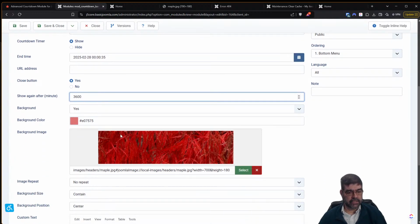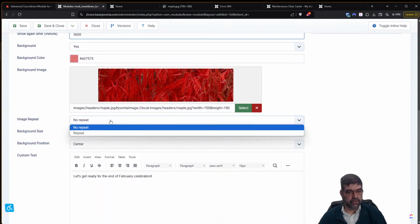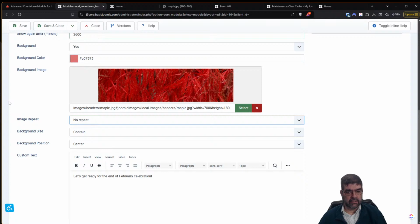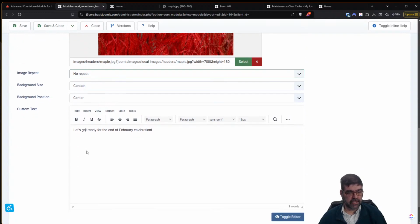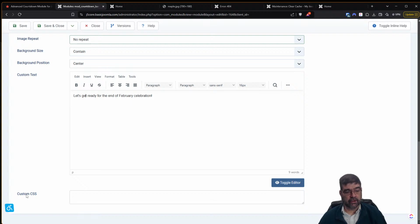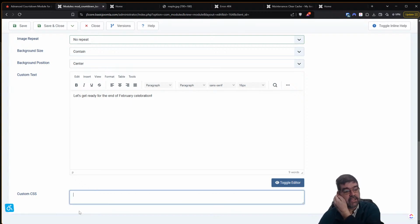Show the background, yes, we saw why that's not working. Image repeat, okay, that's if you just want showing once or duplicating, I guess, if it's a smaller image that you're using for a background. Background size, background position, custom text, and there you go. You can put your custom CSS right in there for changing it.